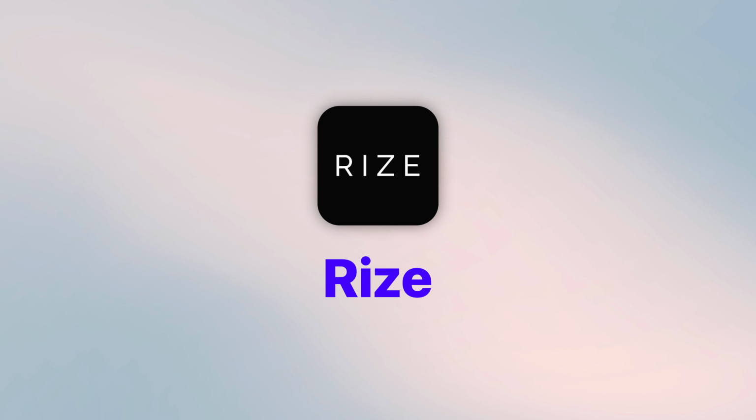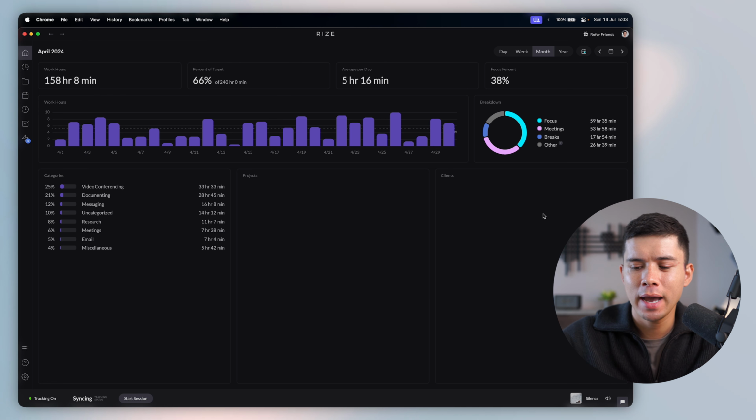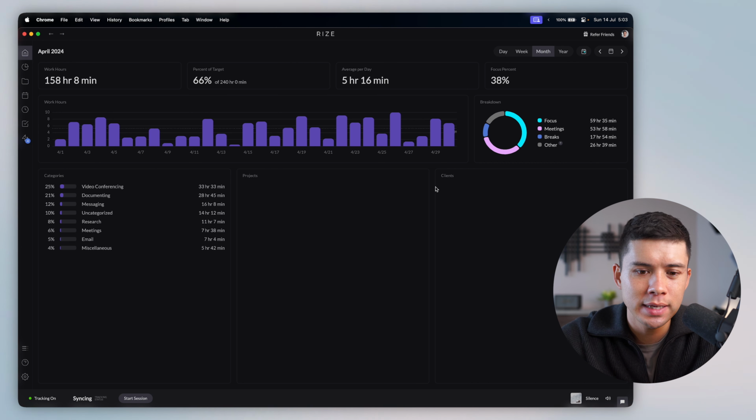If you want to track how productive you are every day, then the next app may be for you. I've been using Rize for a couple of years now. The problem that I had was that I didn't really know how productive I'd been that day because I work for myself. So I downloaded Rize, and it's one of those apps that you can have in the background and just forget about. You can see April, how many hours essentially I've spent in front of my laptop doing work.